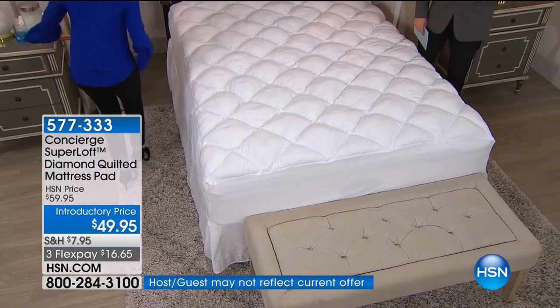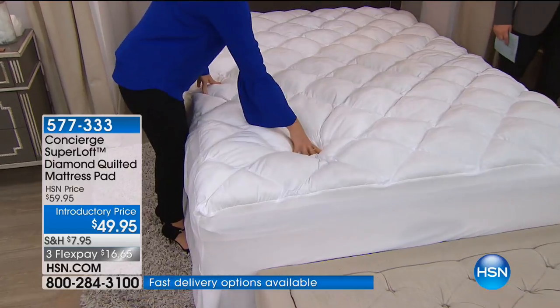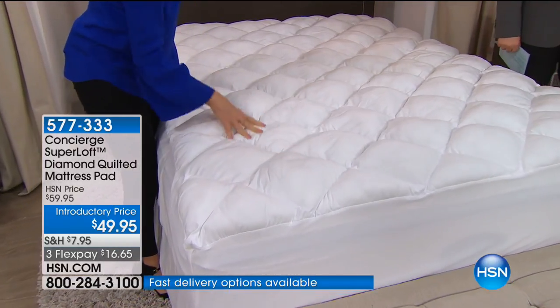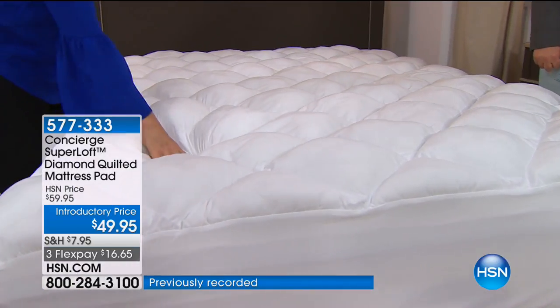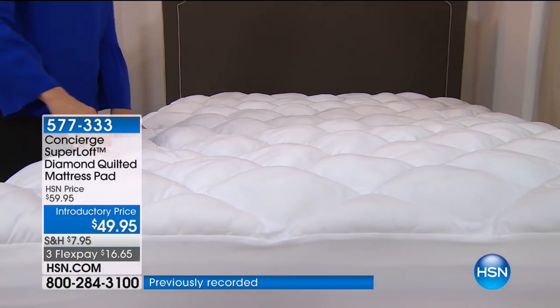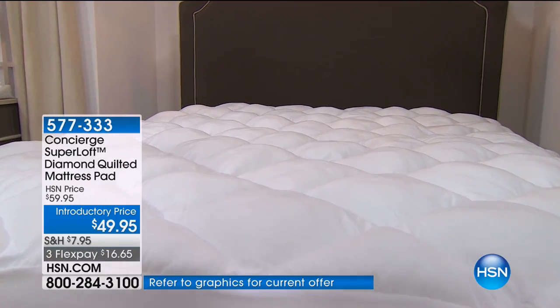Guys, we are off to a flying start. If you want the king, it is the most popular and the most limited, followed by the queen. It's just a special deal. You know, Ellen's here all the time with great mattress pads, but not Superloft at $49. So, Ellen, when you look at this, when you put it on the bed, it really is a total shift.